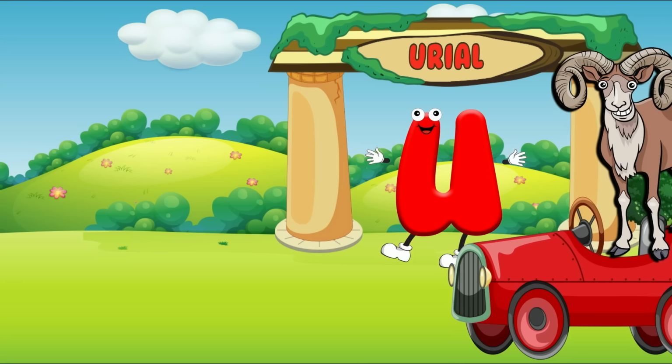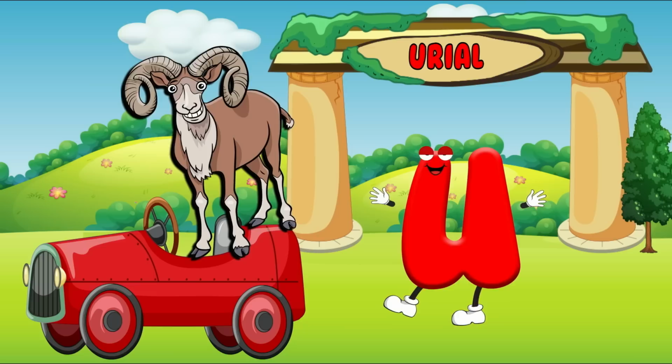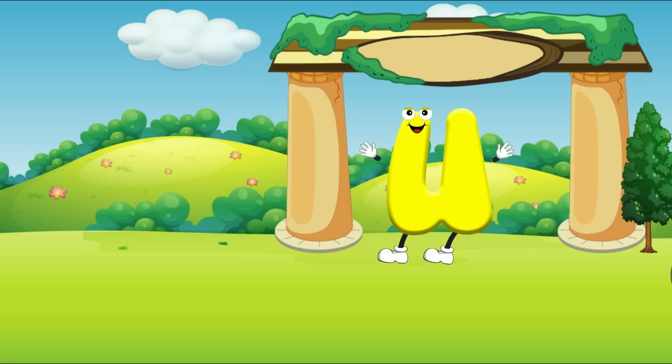Urial. The urial is also called the Sherpa, and it's a wild sheep. The sound of the urial is... What's the next animal with the letter U?